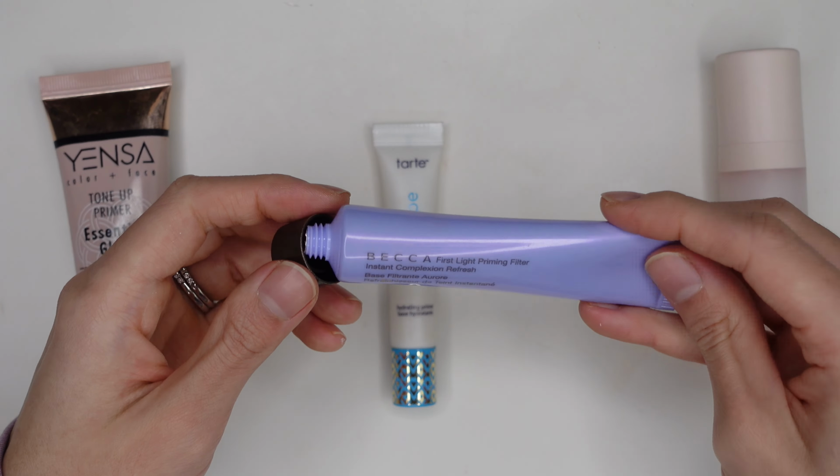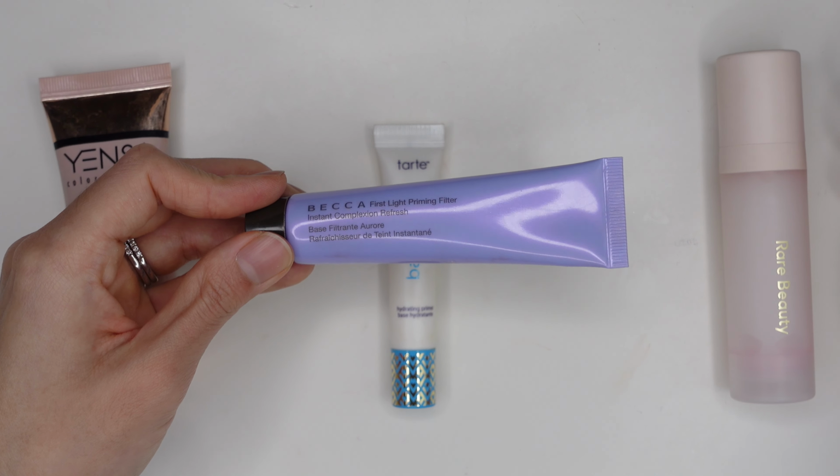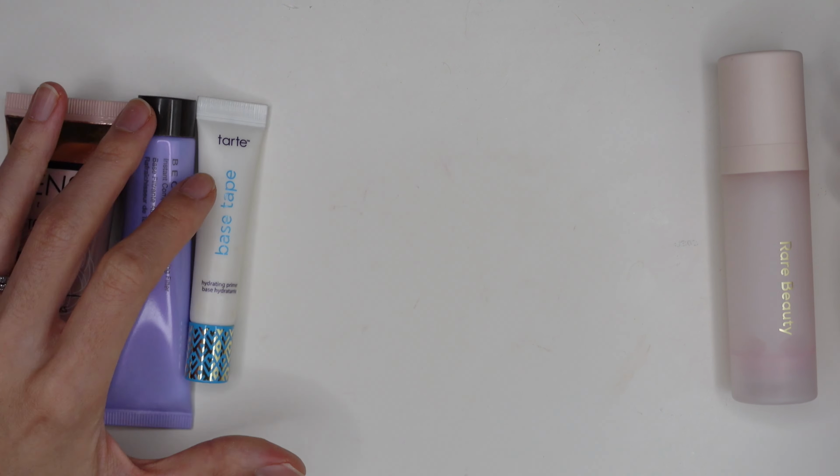So I think it's fine? Maybe I should just throw it away. I don't know. It's been sitting in my closet for a year and a half. What do y'all think? Okay, whatever. I'll just declutter it. And I'm just gonna declutter this base tape too.